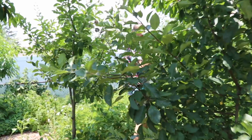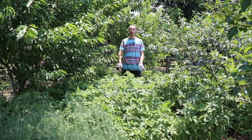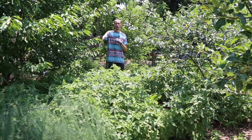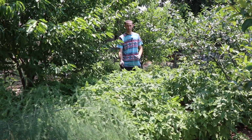Let me take you on this side though. Years ago, we talked about how we wanted to have a lot of fruit trees and then berries and stuff on the ground, all perennials. Now you can see a lot of the raspberries have filled in, strawberries in other sections, but again, it's still a little too thick. Like this, they're not getting enough light or water.